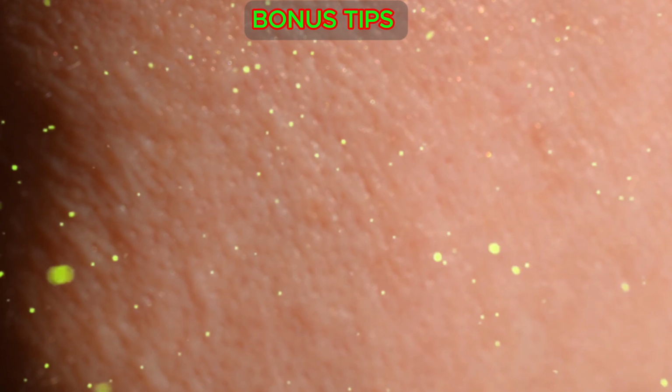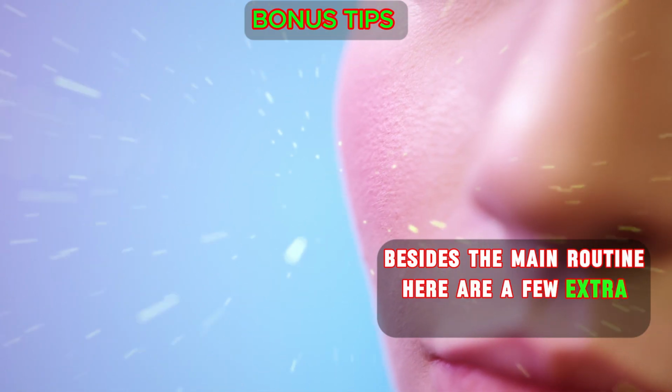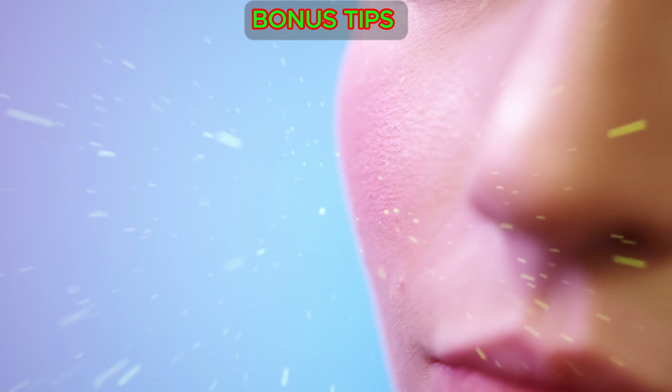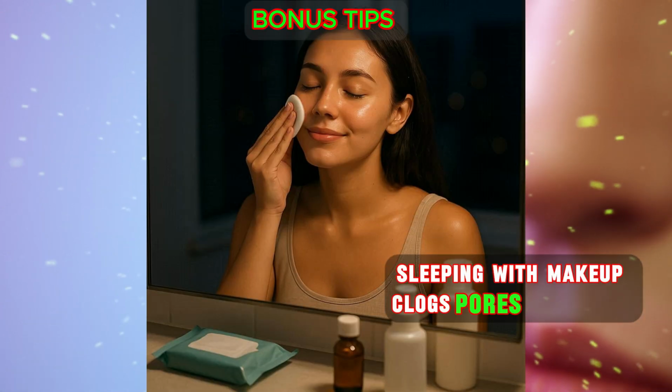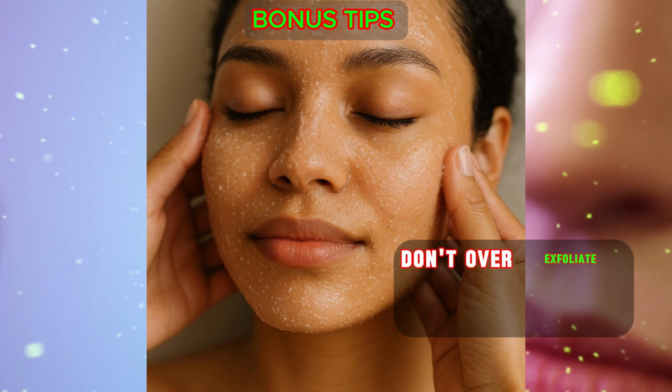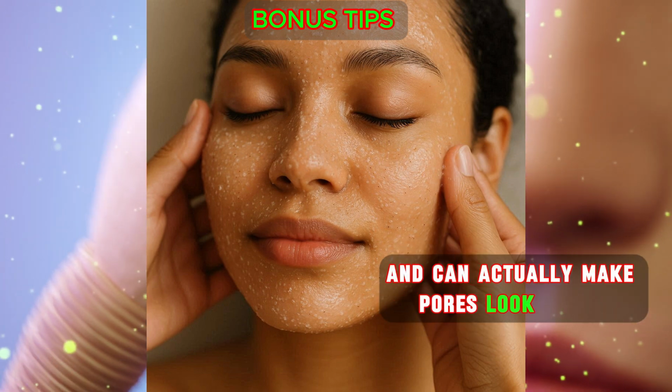Bonus tips for smaller-looking pores. Besides the main routine, here are a few extra tips that can make a big difference. Always remove makeup before bed. Sleeping with makeup clogs pores like crazy. Don't over-exfoliate. Scrubbing too hard irritates skin and can actually make pores look bigger.